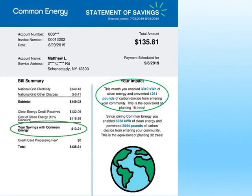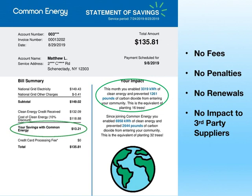So in this case, your bill was $149.43 if you look at the top left area. And then you'll see what the savings is from being part of that community solar farm. It's $13.21. The net result is your new bill is $135.81. Pretty awesome for a free government program that's available to everybody. You took advantage of it. Congratulations. And there are no fees, there's no long-term contracts, there's no penalties.